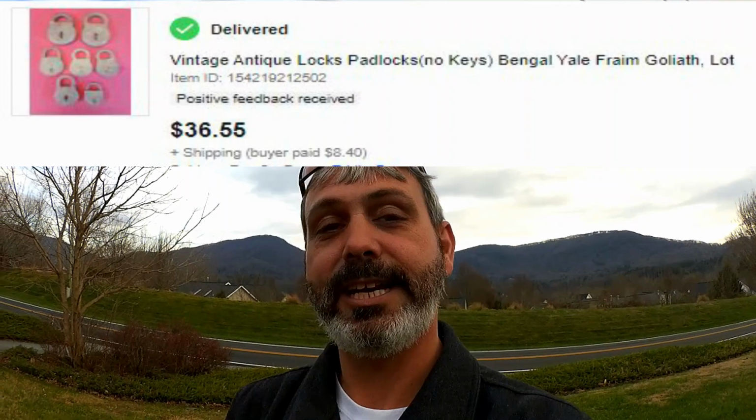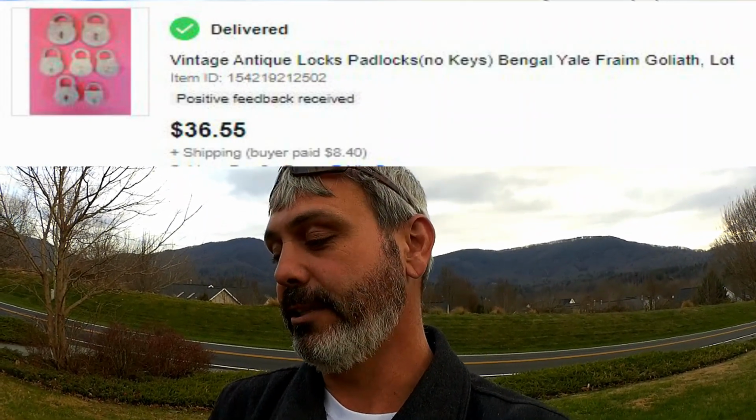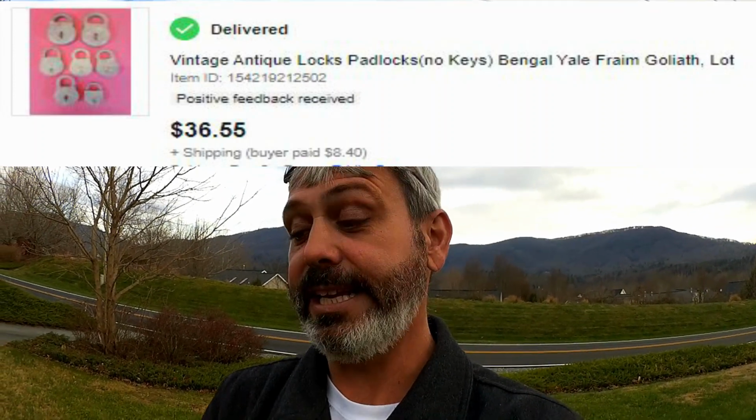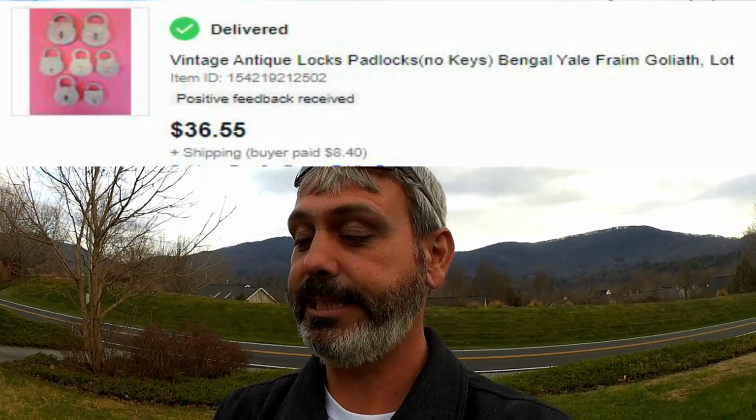It was exciting because I didn't really do any research to see what they were worth. I knew they'd sell for something, but I was surprised and excited. They did not have any keys, so I was surprised and excited to see them sell for $36.55 plus shipping. So that one's total profit minus eBay fees, we're looking at probably $34 profit.